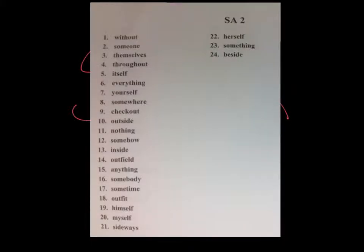Why don't you take a moment to pause the video and study this list to see what you notice about the pattern that you see in the words this week. After pausing, I hope you realize that these are compound words. Compound words are formed when two or more words are put together to create a new word or a new meaning.